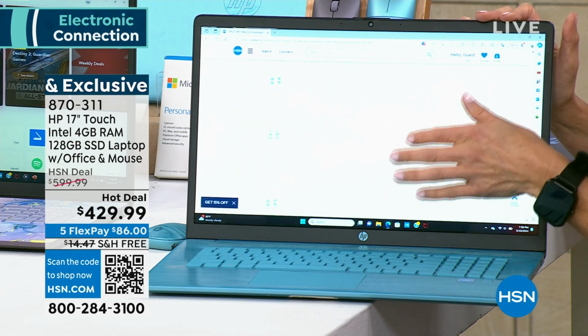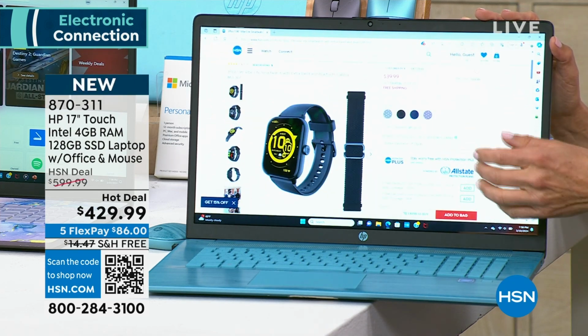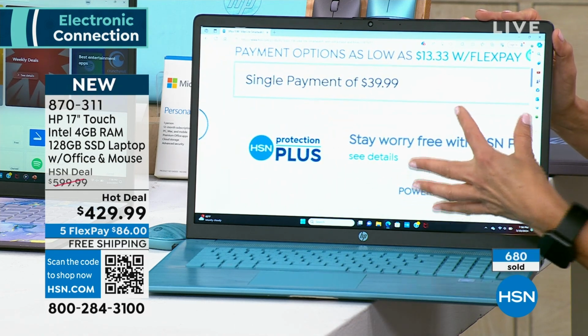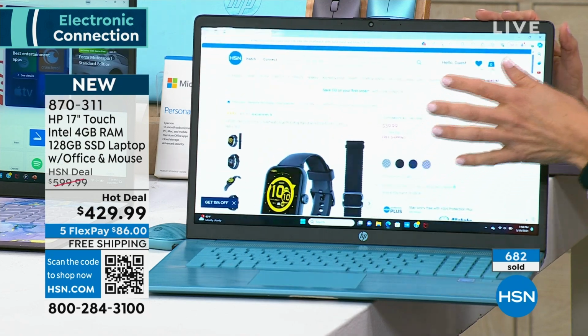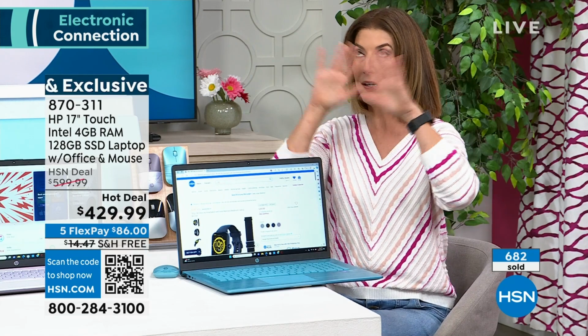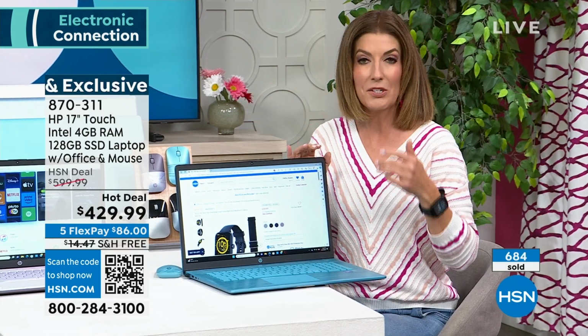So as you can see, we're very, very busy. A lot of you are picking up on our hot deal. This is the best way to experience a touch screen. You want something that's easy. You want something that is intuitive. You want something that's powerful, that's fast, that's certainly going to be an incredible upgrade from what you're already using. This is the perfect time.